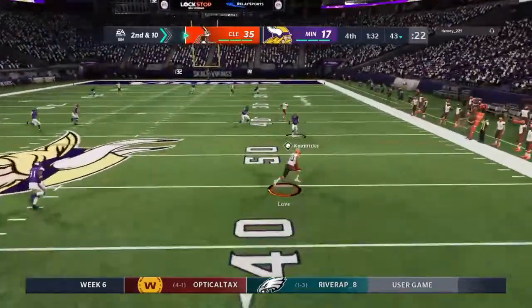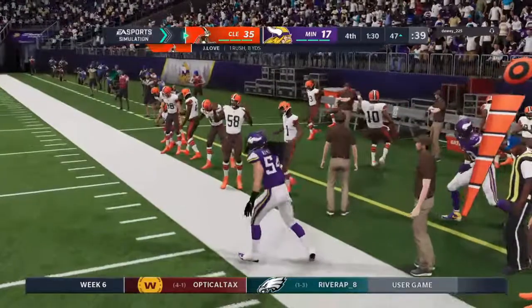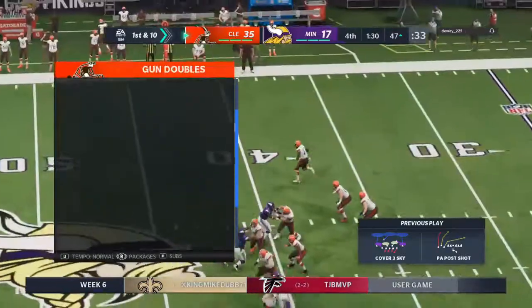He'll buy some time, right. He's going to take off with it. And he'll take this to the other side of midfield before going out of bounds. Nothing open downfield. He keeps it himself for 11 and a first down.